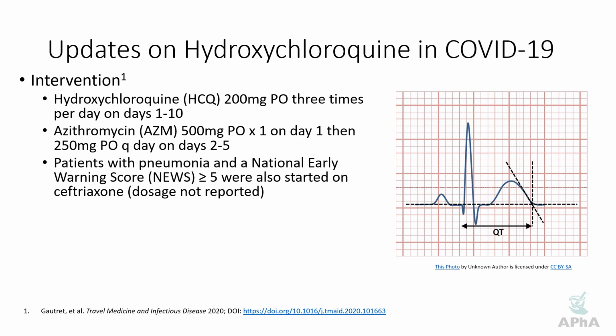Patients with pneumonia, as well as a national early warning score. I won't go into what that is just for the sake of time. If you're interested, do check out the article. So if you had a NEWS score higher than 5, they were also started on ceftriaxone, and the authors didn't report their dosage of ceftriaxone that they were using.